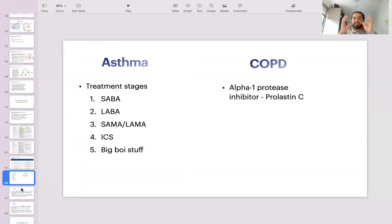The next thing is the treatment, because that's the other pharmacological topic you need to know about for asthma and COPD. For COPD, you have an alpha-1 protease inhibitor, which works in a similar way to alpha-1 antitrypsin, and you just give them that, all good. They get a bunch of other stuff, but you don't need to worry about that too much.